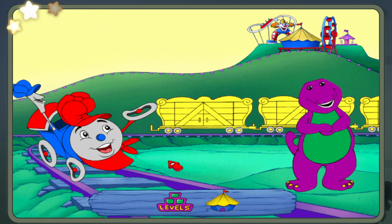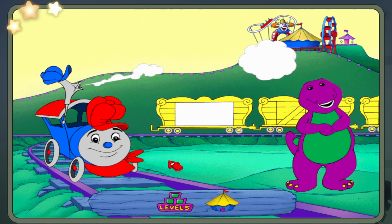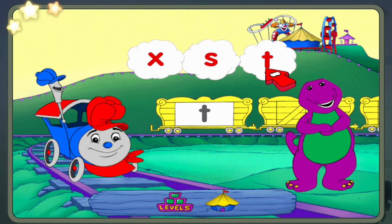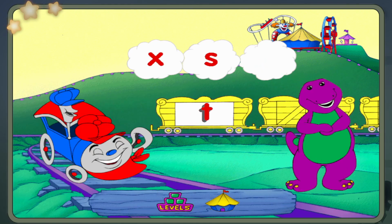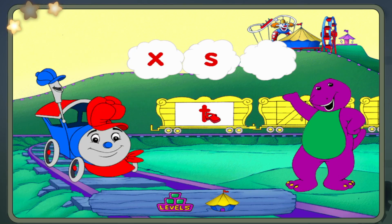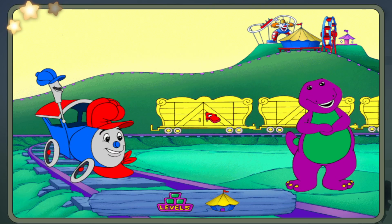Let's match the letters. Now let's match lowercase letters. Move the matching letter down to the train. You found it. Wow, that's the right letter on the first try. Let's match two more letters.